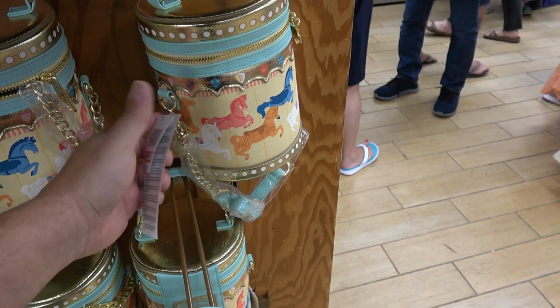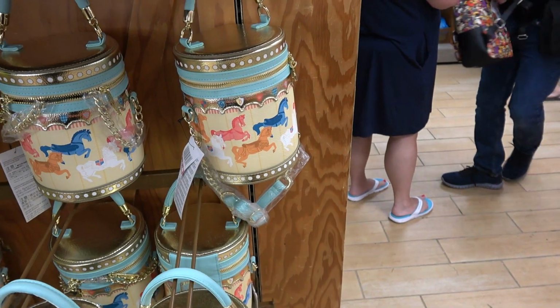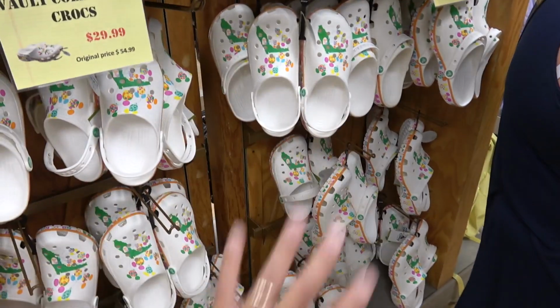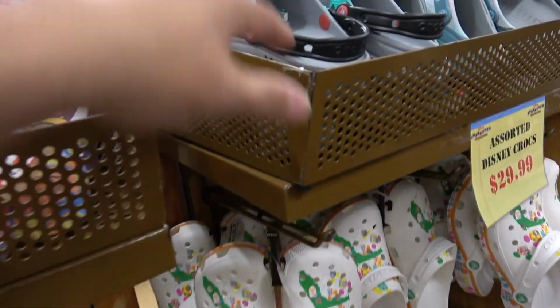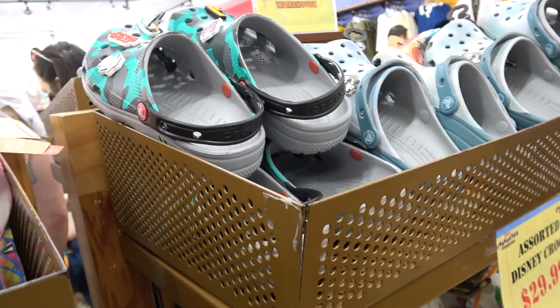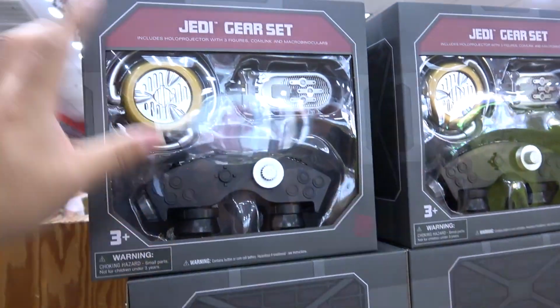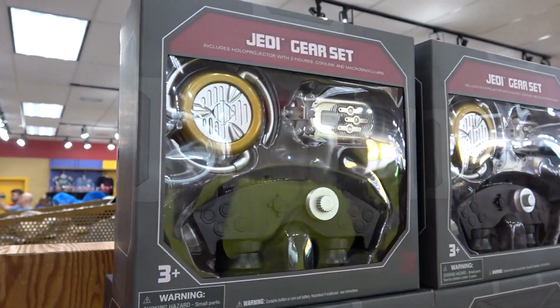This carousel carry item is $39.99, regularly $80. Half off. Bunch of Crocs on sale for $29.99. And they have a couple of the, oh, that one. But they have a couple of the Star Wars ones left, too. Get yourself some Jedi gear for $12.99, regularly $30.